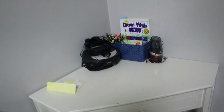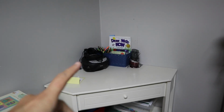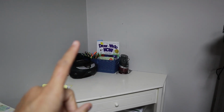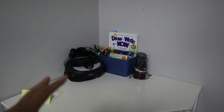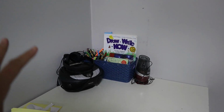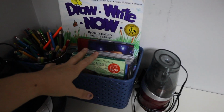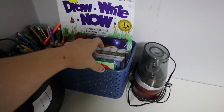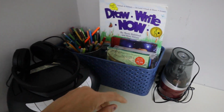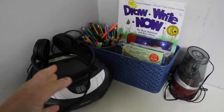Then over here, this is something that I added. This used to be my desk in the office, but I have my husband's old desk now. And so now I'm utilizing this as just another work area. If somebody needs to have some quiet work time, they can come over here. There's also some audiobooks and different music CDs and things like that if they want to listen to music. I actually have a lot of kids that enjoy doing that.